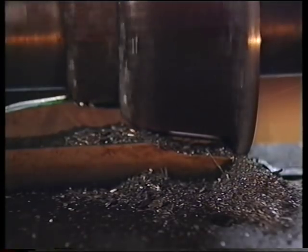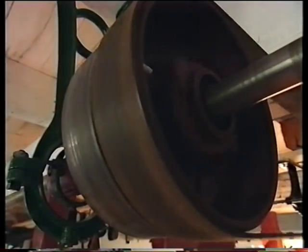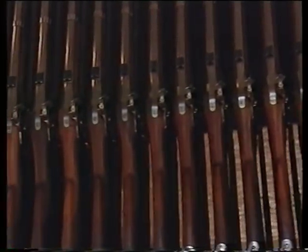Immediately prior to the Civil War, the Armory was turning out perhaps 20,000 arms a year. That's, what, about 1,500 a month. At the peak of production here, which would have been in 1863 and 1864, they were turning out on the order of 25,000 a month.